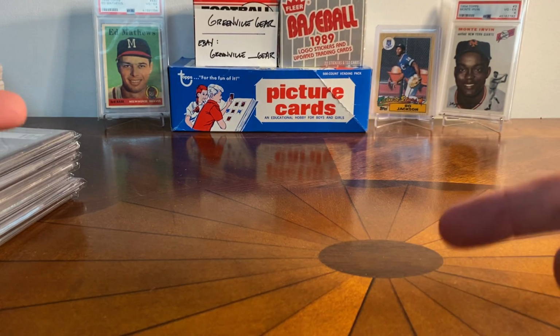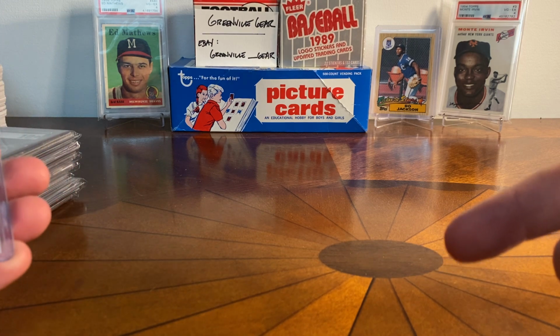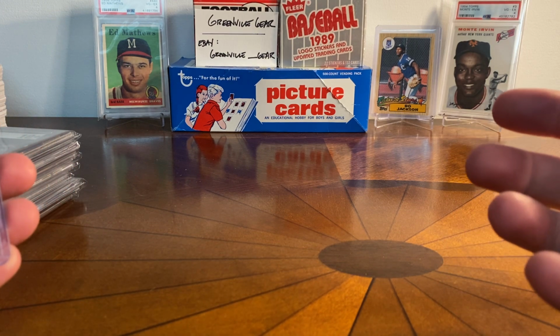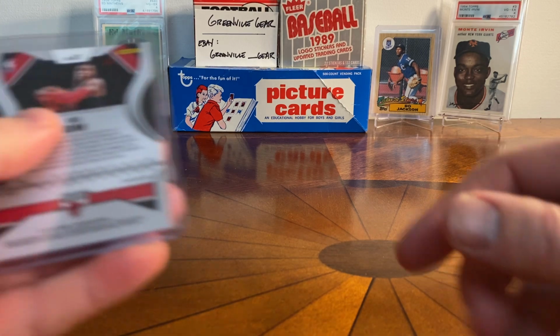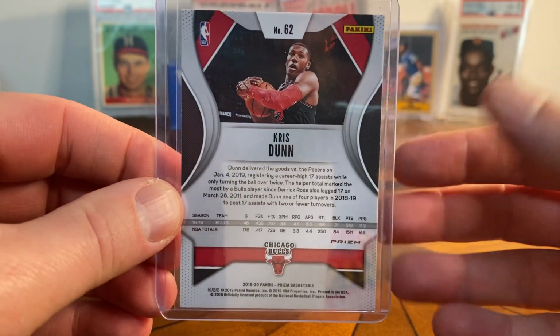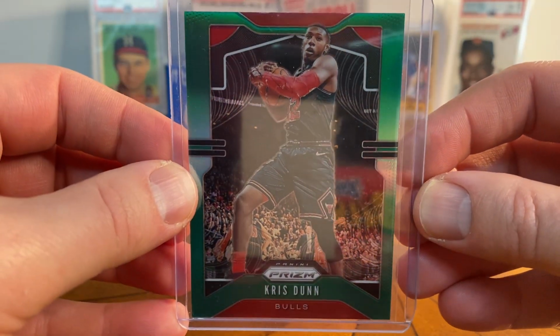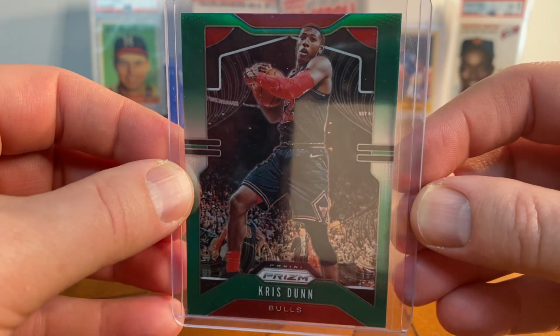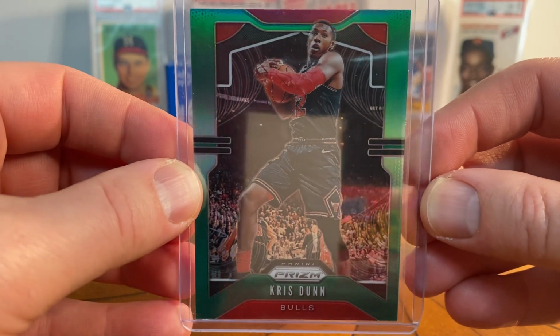Number 8, probably not a card that people would put in their top 10s, but this is one of the ones that I pulled from a pack, and I couldn't believe it. I think I bought 2 blasters of Prism last year before they were outrageously expensive. And I broke this on camera, but I pulled this Chris Dunn. I'm a Chris Dunn collector, and what was really cool is it was the green variation. And so it was really one of the cooler pulls that I've had on camera.